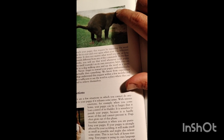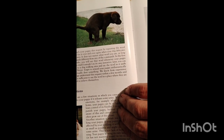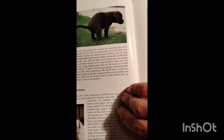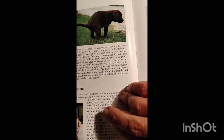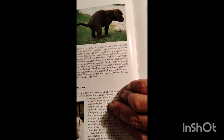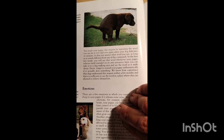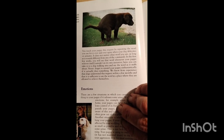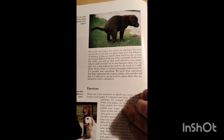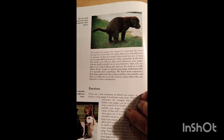You can easily teach your puppy to defecate upon request. You teach your puppy this request by repeating the word you use for it over and over again when your dog defecates or urinates. It does not matter what word you use, as long as it sounds different from any other commands. In the first few weeks, you will say that word whenever your puppy relieves itself, of course outside, on its own initiative. Later, you can take it to a dog walking area and say the word as it sniffs about. Never forget to reward your puppy enthusiastically.